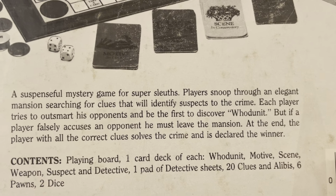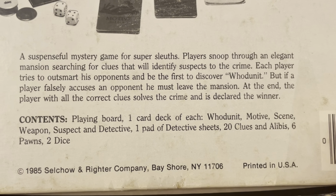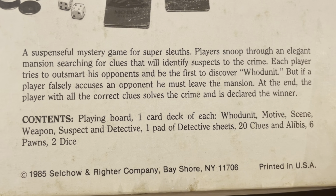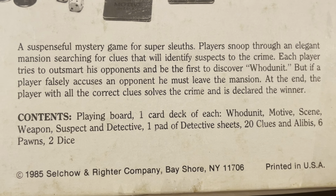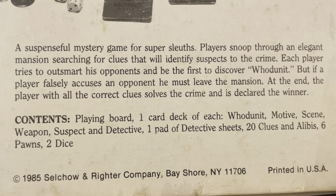A suspenseful mystery game for super sleuths. Players snoop through an elegant mansion searching for clues that will identify suspects to the crime. Each player tries to outsmart his opponents and be the first to discover who done it. But if a player falsely accuses an opponent, he must leave the mansion. At the end, the player with the correct clues solves the crime and is declared the winner.